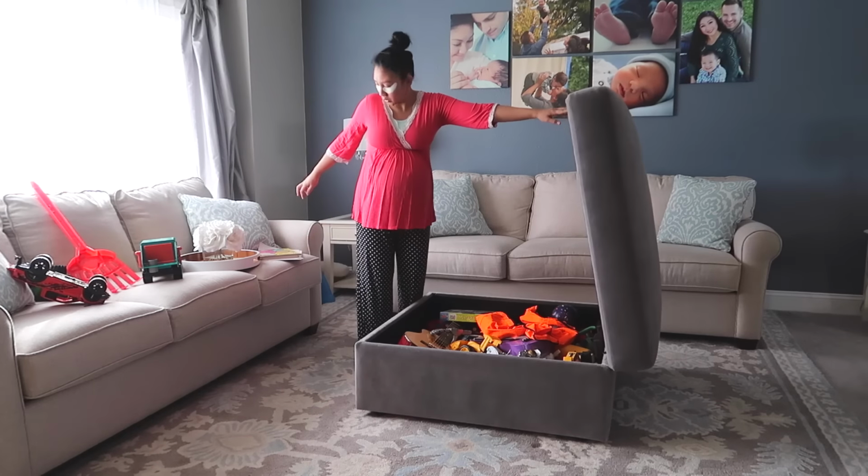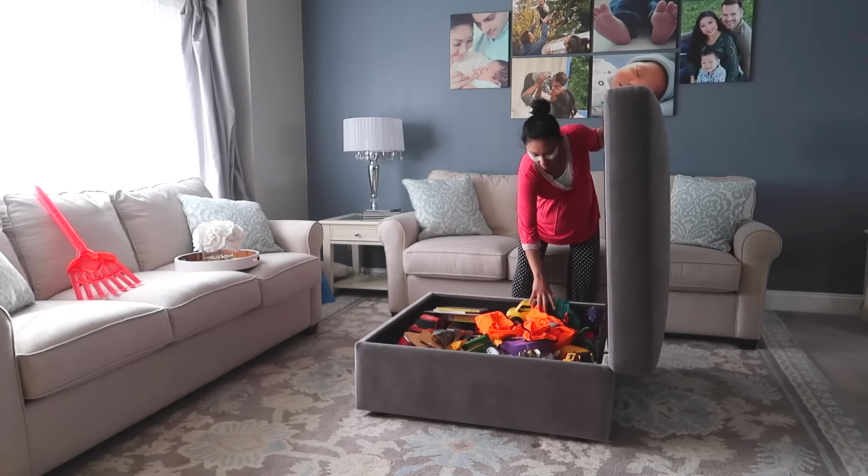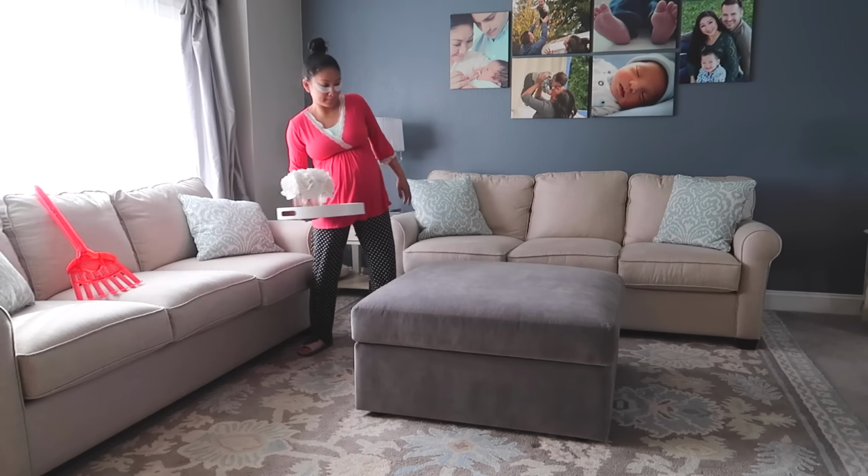And you guys know, look at this ottoman, I got all the toys in it. You guys know you have that place in your house where it's a mess and you just close the door and no one knows how messy it is.